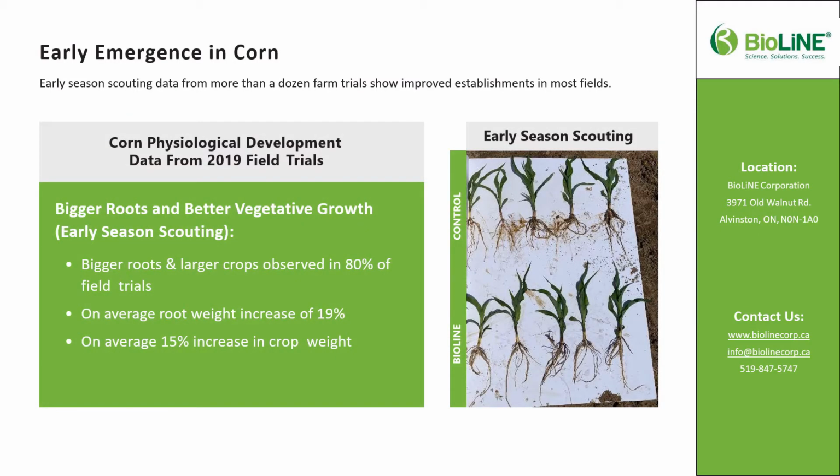In this slide, data from early season scouting of a dozen farm trials where BioLiNE was used during planting is summarized. In 80% of the farms scouted, we observed larger, more complex roots and bigger, better vegetative growth. On average, root weight increased by 19% and crop weight increased by 15%.